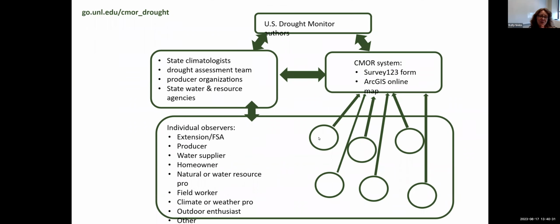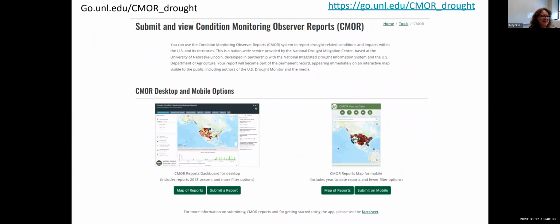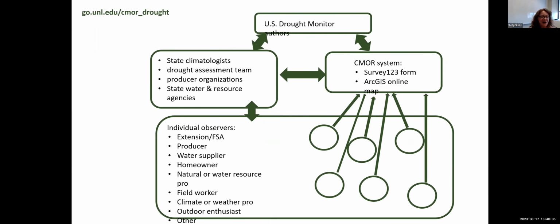The point of that past slide is to show you that it's very much a three-way process. It's got to work for the people on the ground who are submitting reports. It's got to work for Tony Bergantino and Wendy Kelly and the other people who are doing assessment at the state level and perhaps feeding decisions to state agencies. And then it's got to work for the U.S. Drought Monitor authors. So it's a three-way conversation. Next slide.